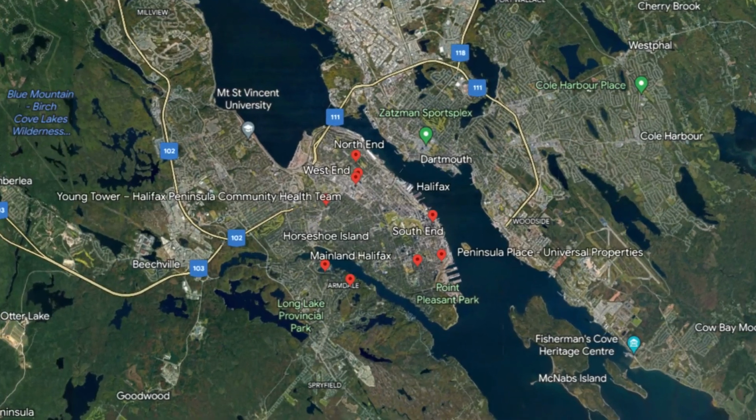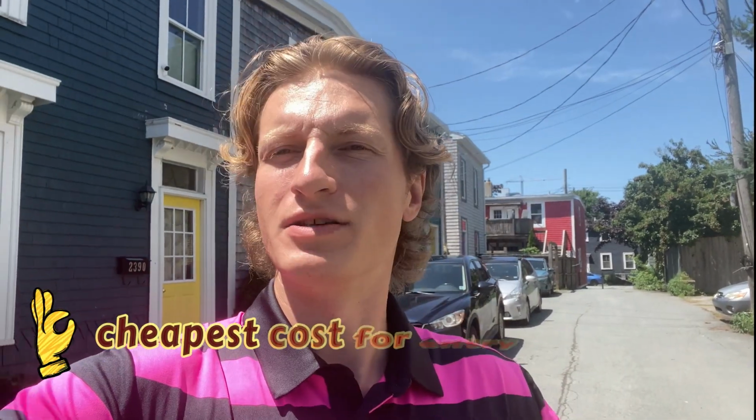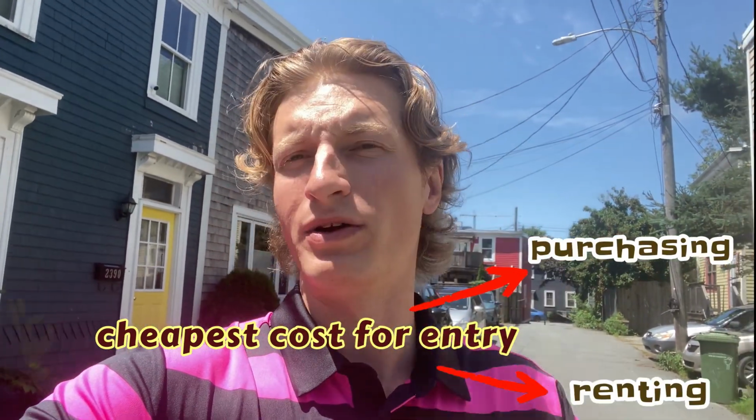Now, when looking at the Halifax Peninsula, which is almost like that island that juts out into the Halifax Harbor with water on both sides, the North End tends to be the cheapest cost for entry when purchasing or when renting.